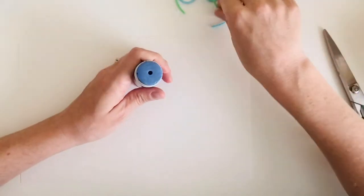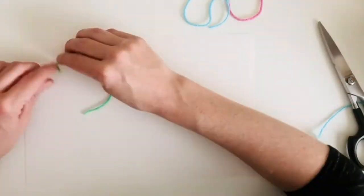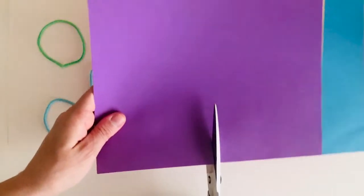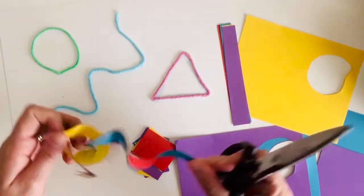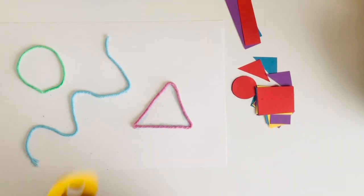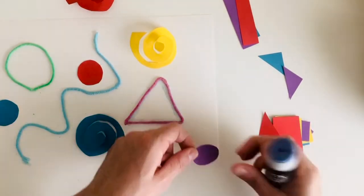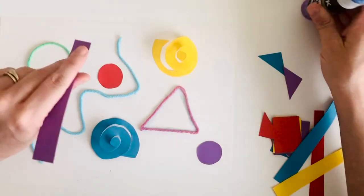For the next step, take your glue and glue your yarn onto your paper to create different shapes and lines. Next, take your colored paper and cut different shapes and lines. Next, glue your shapes and lines to your paper. You can bend and fold your straight lines to create wavy lines or zigzags.